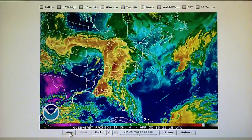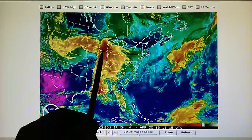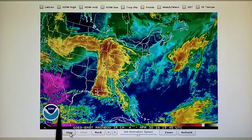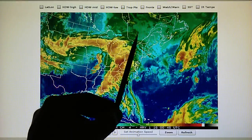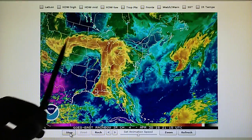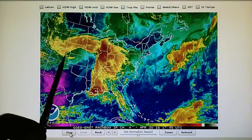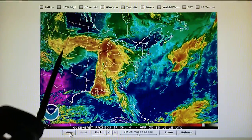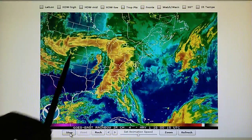And so what's happening here is we can see some clockwise rotation right here, right there, and that's eventually going to pull this whole frontal system away from this part of the system here, which is the core, the low pressure unit. This is the core. That's where the lowest pressure exists, right here, where that counterclockwise rotation is occurring.